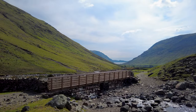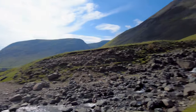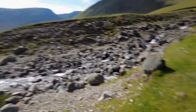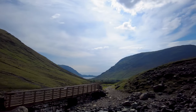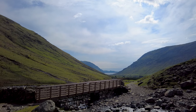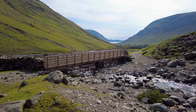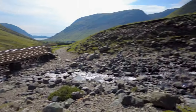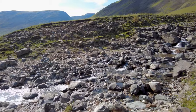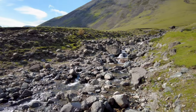I just thought I'd have a bit of a rest here. As you can see, there's the camera, so if we just show you, that's the sort of image we're looking at. But I was just debating whether to go on a bit or just to stop here.